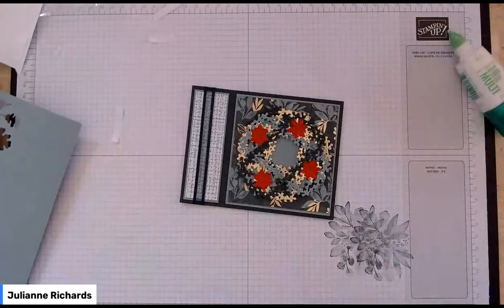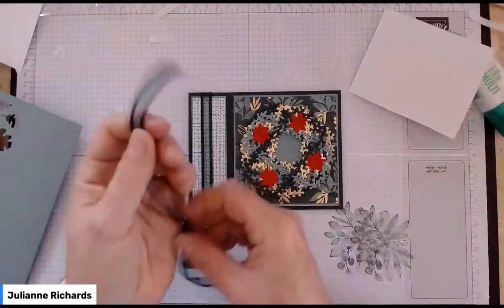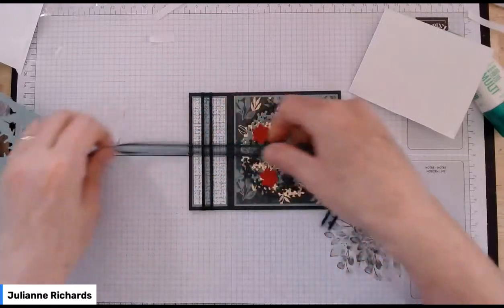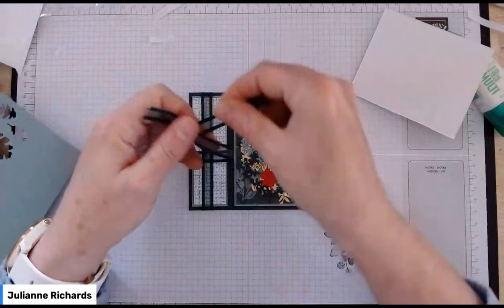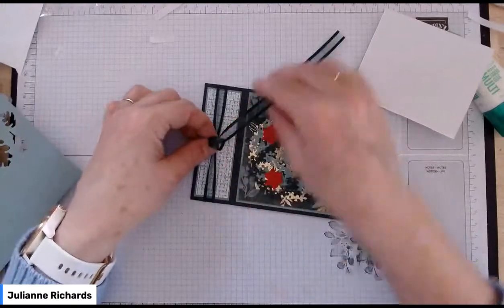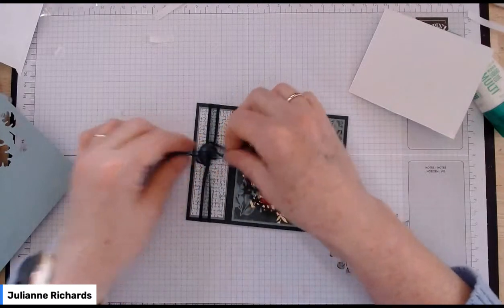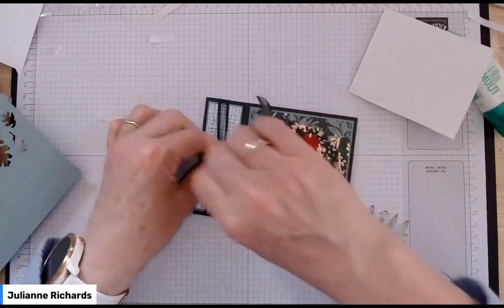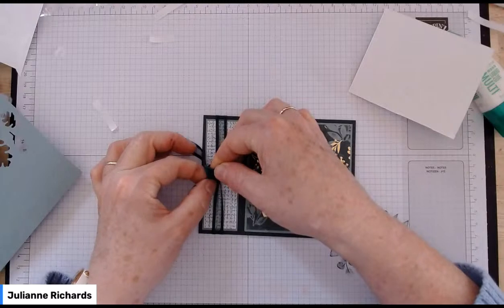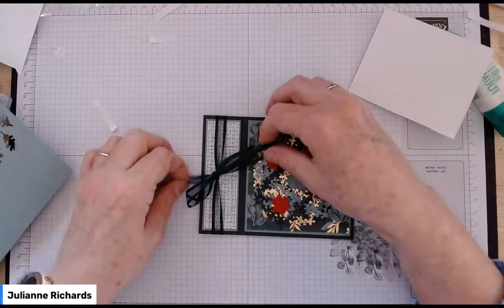Quite cute. Now, for the sentiment inside, what I thought I might do, oh, I don't forget my ribbon. I'm going to tie this ribbon here on the side. Gold would have been nice too, now I think about it. A bit of gold ribbon instead of the evergreen. This is always the bit that gets me. Gotcha. There we are. A little bit of ribbon there. A little bow.